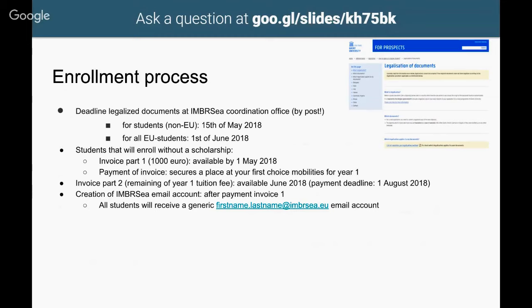Important to keep in mind is that the invoice is only the case for those students that are not awarded a scholarship. There are only 20 scholarships available. This year we had more than 70 students that continued to enroll in the program. The second part of the invoice for the tuition fee, for those students enrolling on a self-funding or alternative funding basis, will be available from June 2018 onwards. Once you're enrolled in the program, you will immediately also get an IMBRSea email account, for example, and you will already get access to a number of extra facilities.